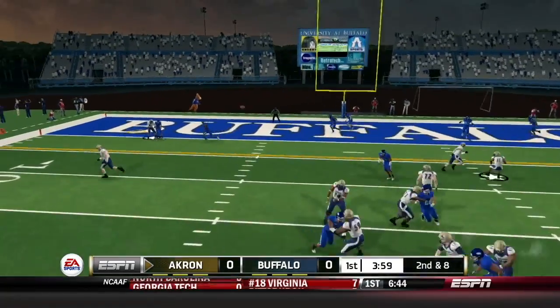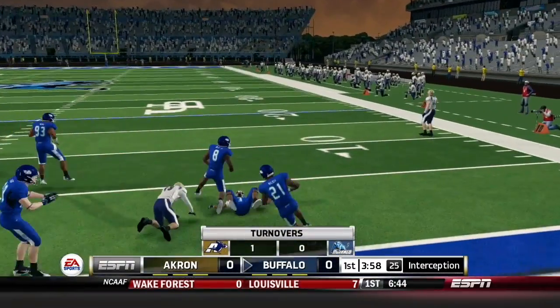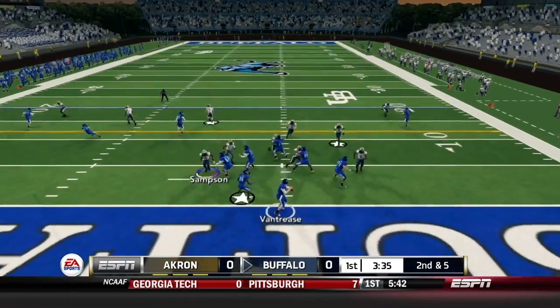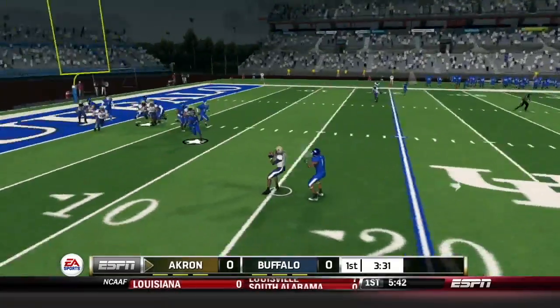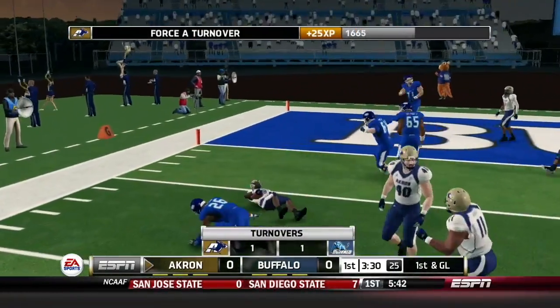Now later on, 2nd and 8. Akron, they'll throw to the end zone. That's picked off. Intercepted by Washington, who's brought down at about the 2. So it'll be tough field position here on 2nd and 5. Pressure comes, gets away from 1, and throws it right back to Akron. That's intercepted by Denzel Butler.